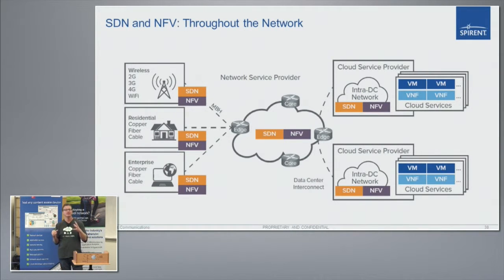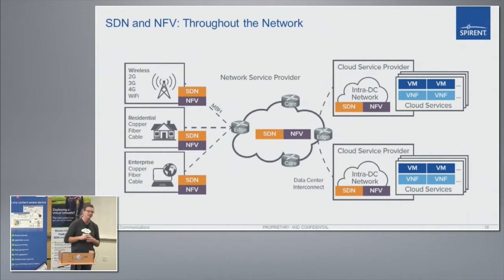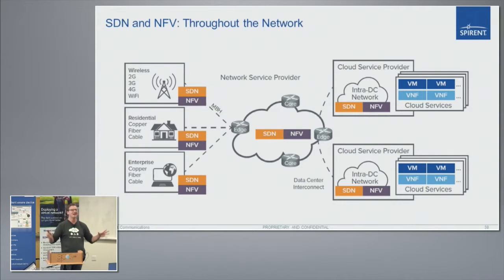Initially NFV was kind of the enterprise firewall and virtualizing some of those elements, but now we have the core being virtualized for NFV elements. We have all the way down to the residential to the edge. So it's throughout the entire network. So when they're talking about scale, they're talking about hundreds of thousands of virtual machines and VNFs being deployed.